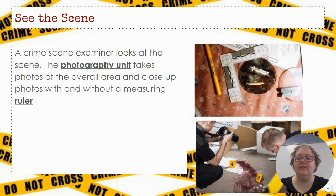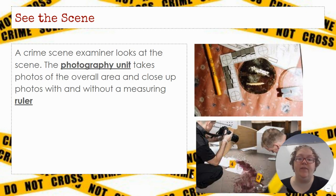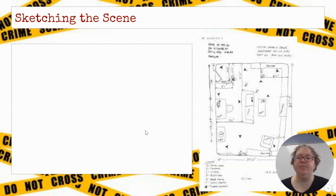Next is see the scene. So once we have scanned the scene to identify those important areas, the entrance, exit, primary, and secondary crime scenes, that's when the photography unit will come in and actually take photos of the crime scene. The photography unit is going to take photos of the overall area as well as close-up photos, with and without a ruler, of different pieces of evidence and important things. So you can see here is some drugs. They have a ruler here so they can measure how big the area is. Here is specific evidence they located and they're photographing it.